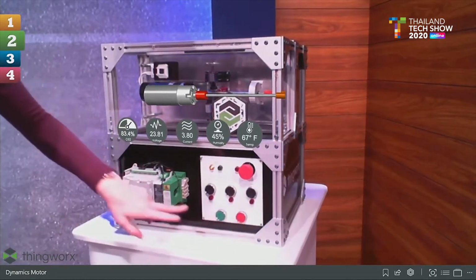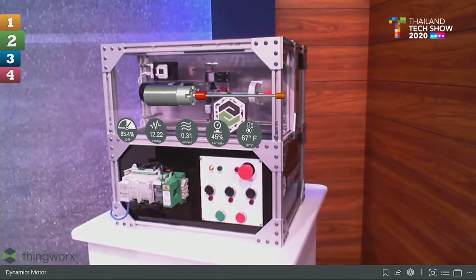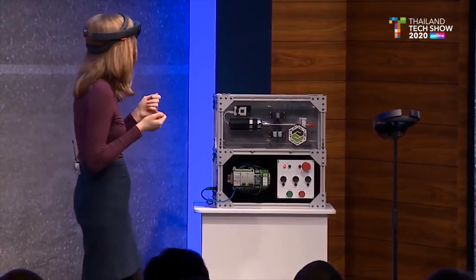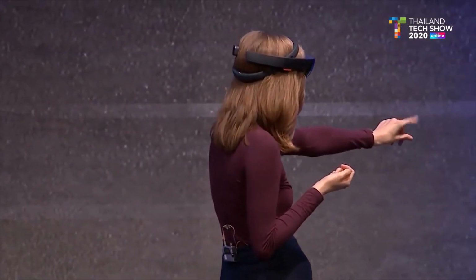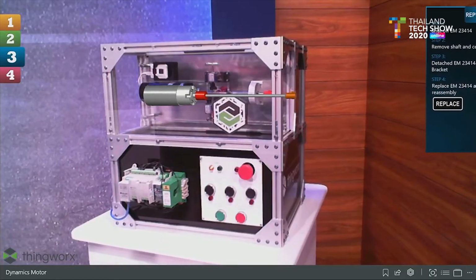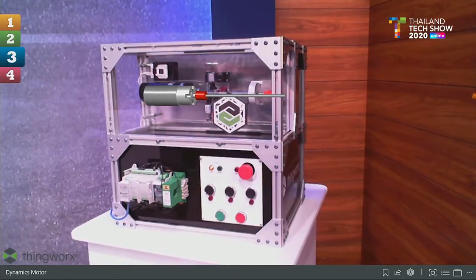So I now have a better understanding of how this motor is functioning, and it's now time to go ahead and complete my repair. But as I said, it's a model I'm less familiar with, so what I would like is some real-time guidance. So if I move on to step 3, and then if I switch this on, it's going to present on screen an exact demonstration of how to complete the repair. So it's going to show me the process, it's going to show me how to break the motor apart, add the new parts in, and then reassemble it to complete the repair.